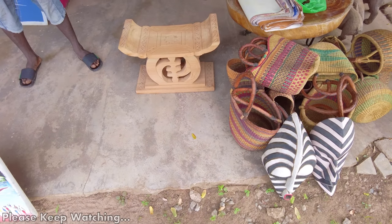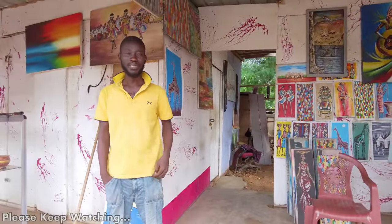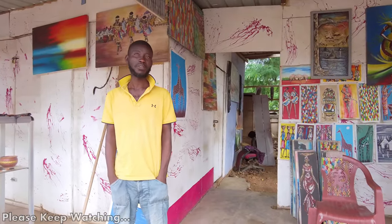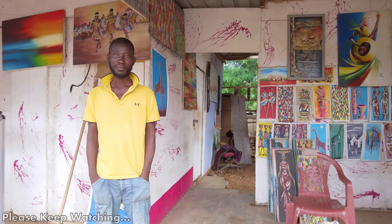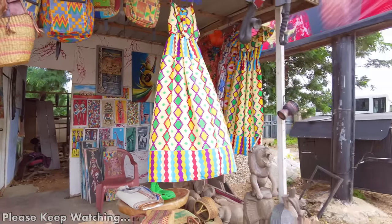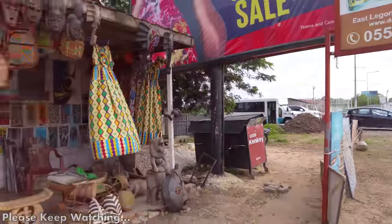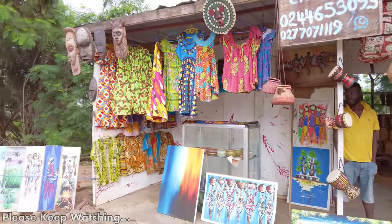Okay. So that will be part of the price, or that will be separate? It's among the 2,000 cedis. The polishing is among. Ah, okay, that's nice. All right, thank you. Very nice designs here. No problem. Very nice design.